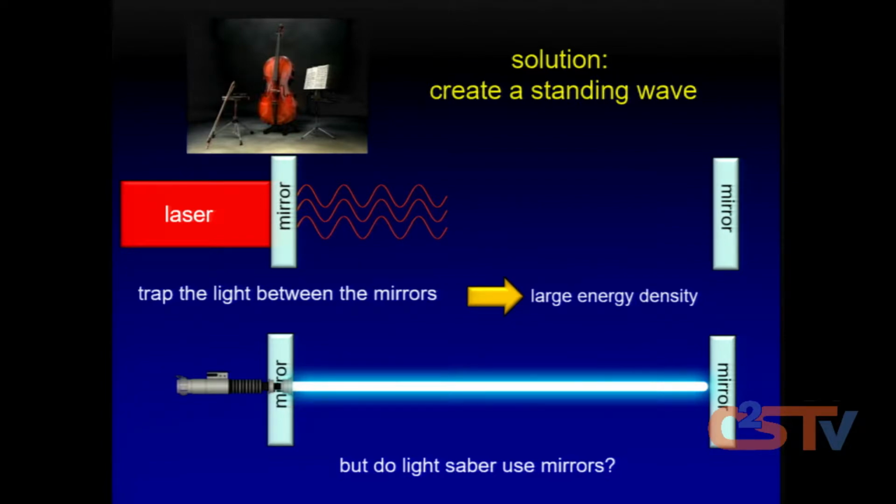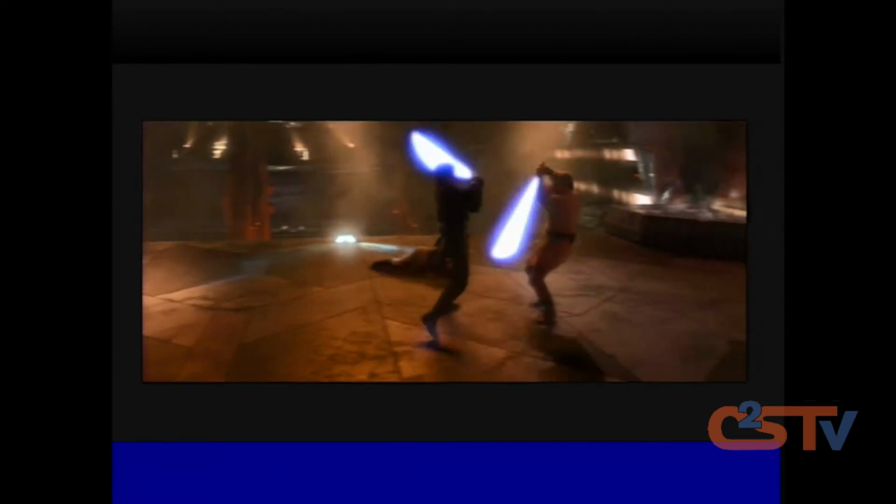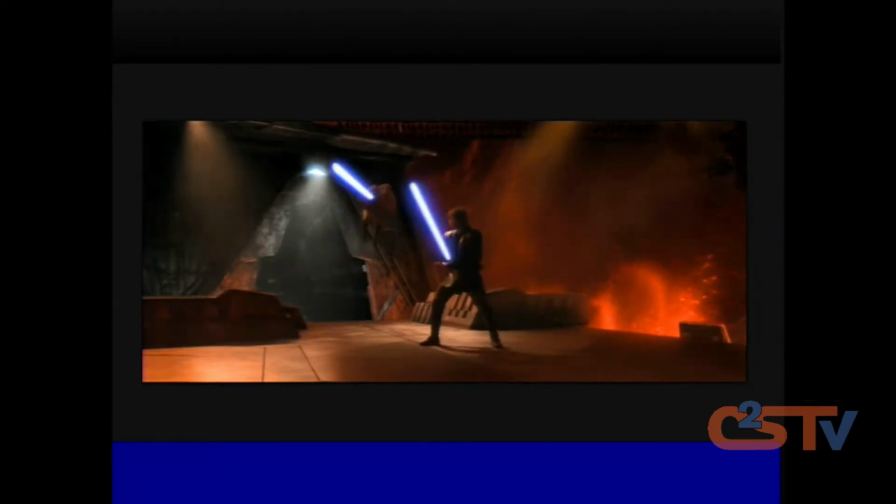The only problem is that it seems that we need mirrors to trap the light in between. So do lightsabers actually use mirrors? Let's check. Definitely no mirrors. So I'd say that's probably a technology that we don't really know how to create.